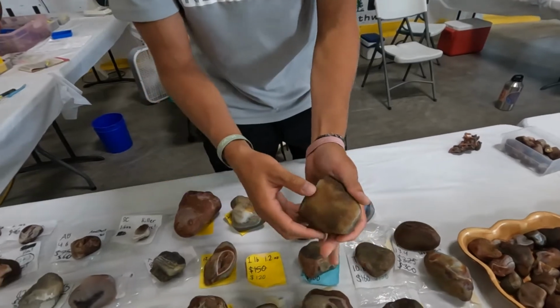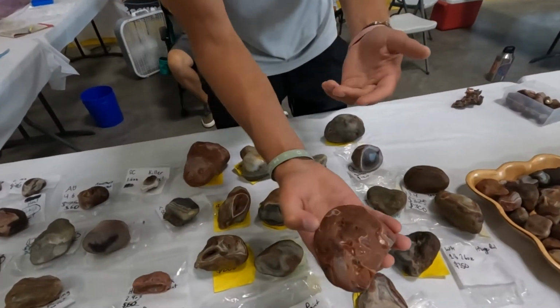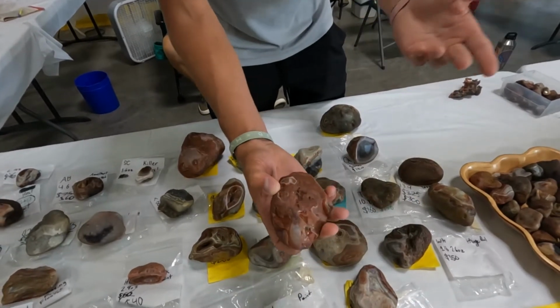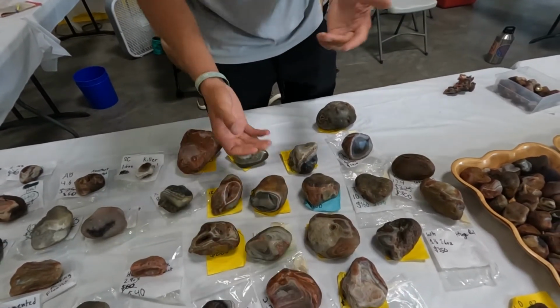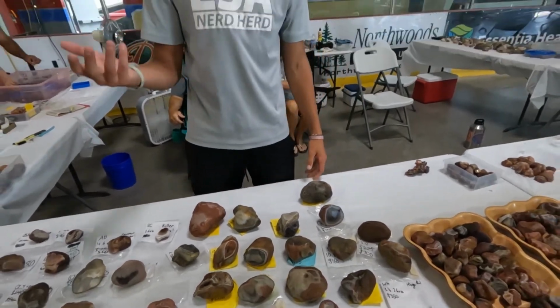It's going to be red, gray, brown. It's going to be translucent. It's going to be kind of glowing, especially if the sun's out. You'll have a good opportunity to see it glowing at you. And sometimes you flip it over, you see lines, sometimes you don't.